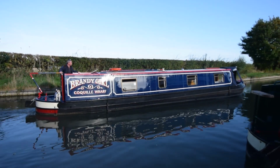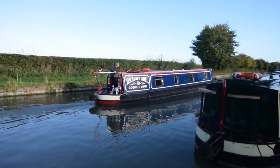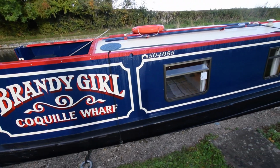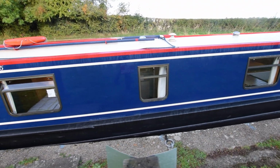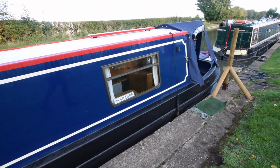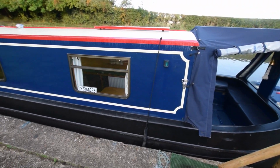There's a tonneau cover for the back deck and a cratch cover for the front deck. They were both new recently. Not sure when, but anyway, they're in very good condition. The semi-trad deck is 4 feet 6 long. The sun's not shining at the moment, but you can even still see the reflection of Billy's legs there in the paintwork. Nice big windows. There's 8 of those on the boat, so she's quite nice and light.